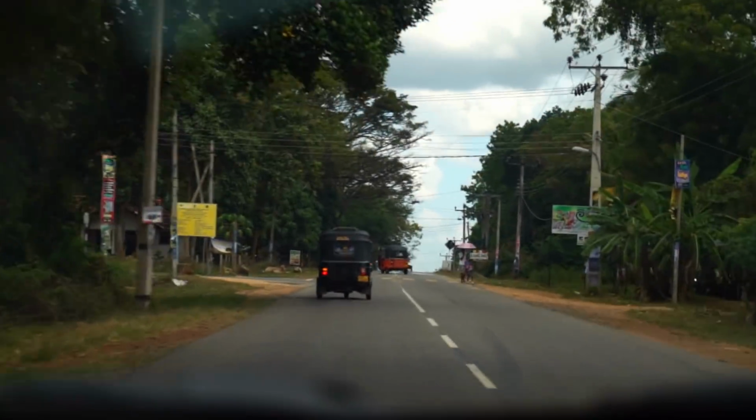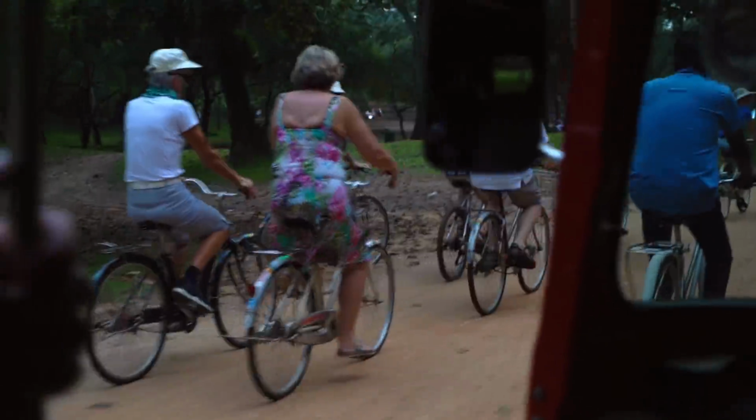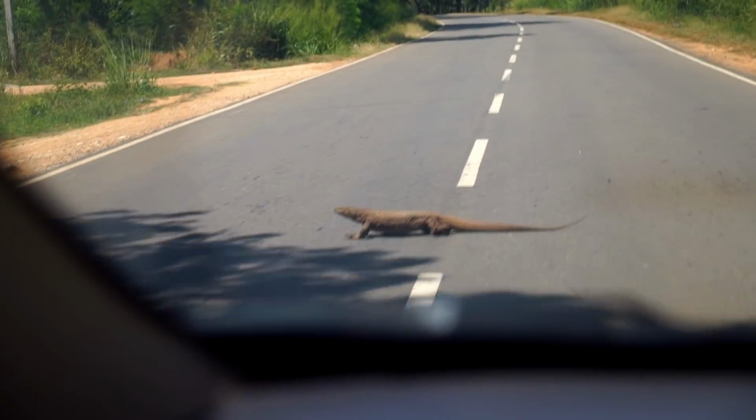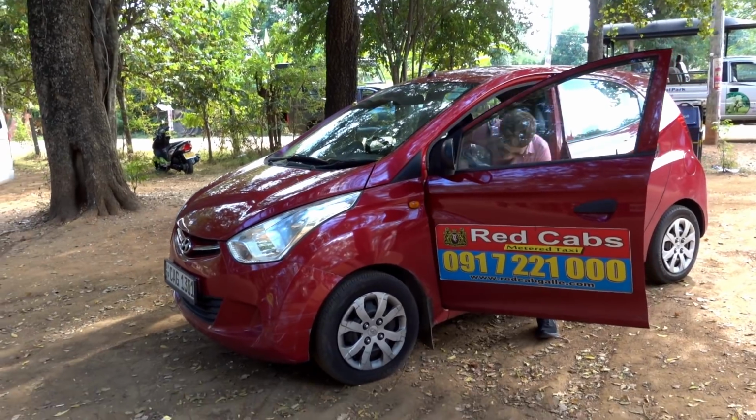The roads are in surprisingly good condition. Just watch out for the tourists, the cyclists, buffalo, stray dogs and massive lizards. They all make it a little hair-raising at times. We used Uber to navigate Colombo and red cabs for everywhere else. Failing that, you could always haggle for a tuk-tuk, which are ideal for quick journeys.